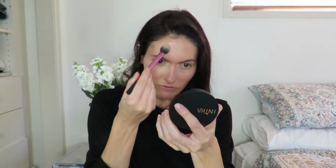This powder is really good. I never use it. I don't know why. I just don't think to use this one. This is why I like trying different products again, because I get into my comfort zone and then that's it. I'm going weeks using the same products and being boring as hell.